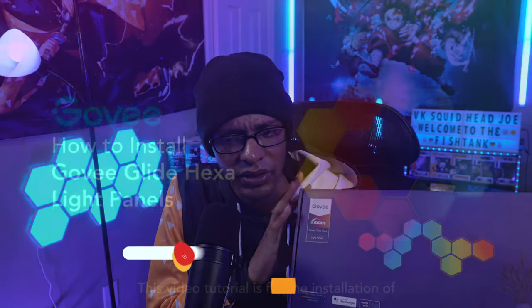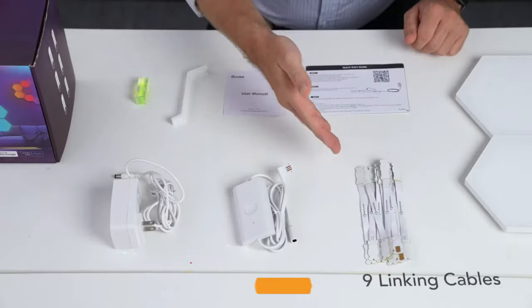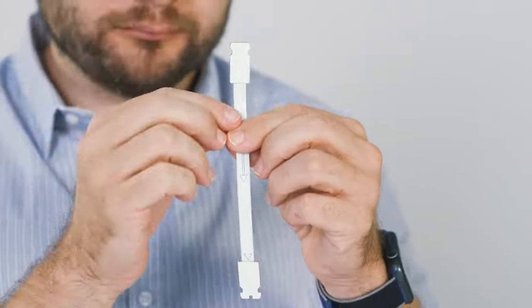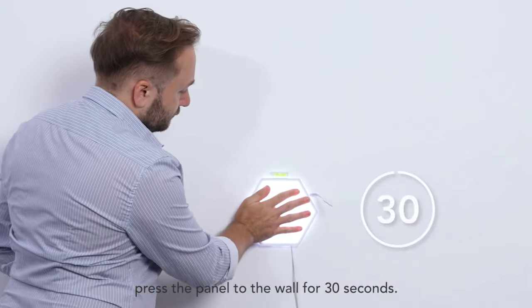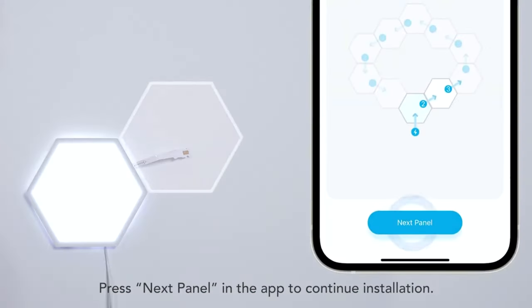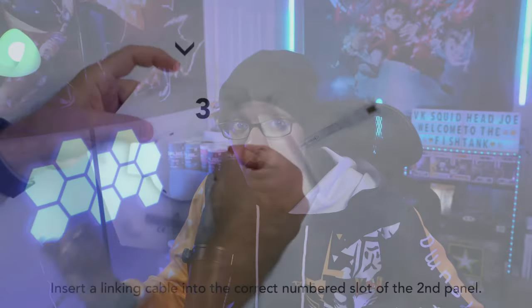Now, the setup video is very easy. It comes with a QR code. You can scan it and it teaches you how to set up the panels. They stick securely to the wall. So make sure, that's my only thing about it, you know exactly where you want these to go. The reason I put these here is because of my camera angle. Rather than having them higher up like a lot of people do, I just wanted to show these off on screen.